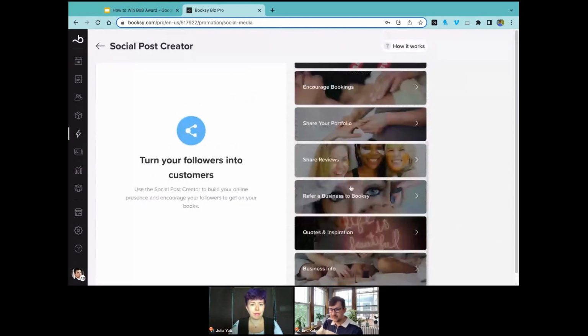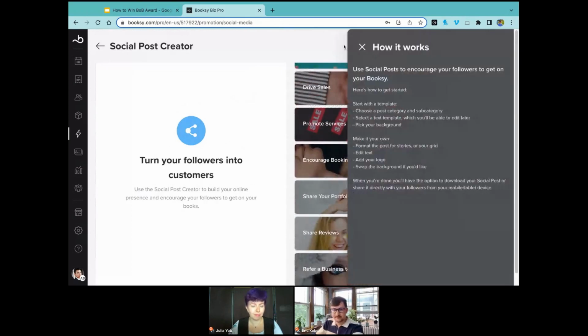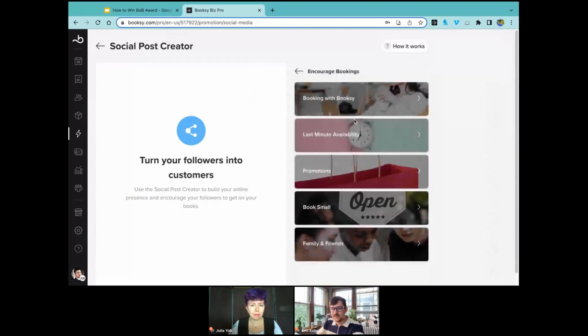So we've got templates for lots and lots of different posts. If you click on how it works anywhere in the app, you'll pull up more information about how to use it. But if we want to encourage some bookings, we've got different family and friends booking with Booksy.